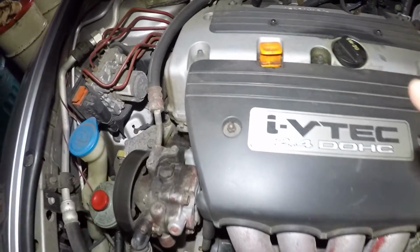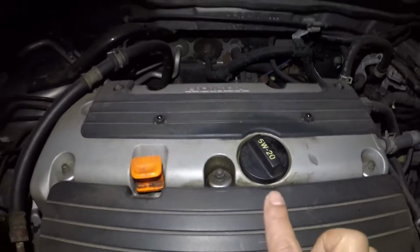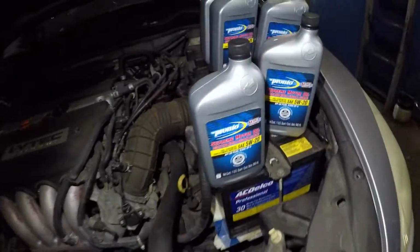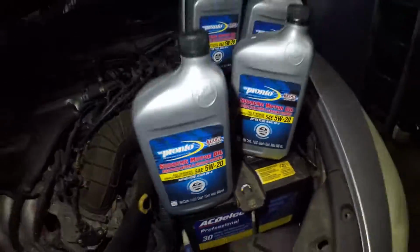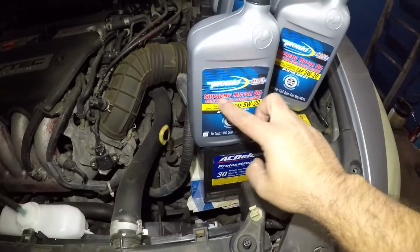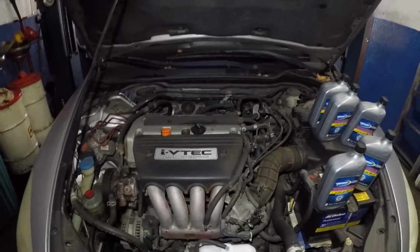Got the filter change swapped. We're gonna put the oil right through there. I'm not gonna be showing you, but the number is 5W20. So you're gonna take synthetic oil, 5W20. I have 5 bottles here. I'm gonna put 4, and one I'm gonna be putting half, and that's it. After that, close up your cap, and that's it, guys.